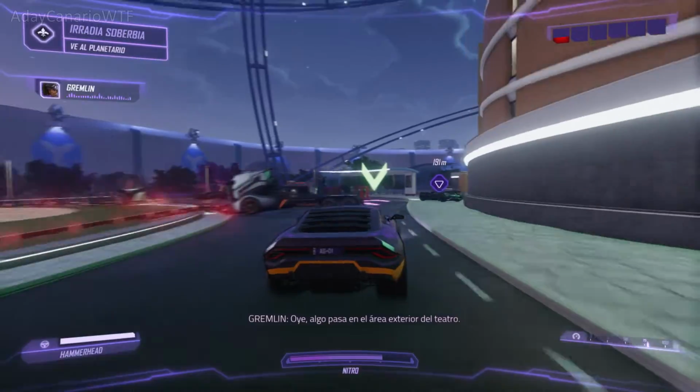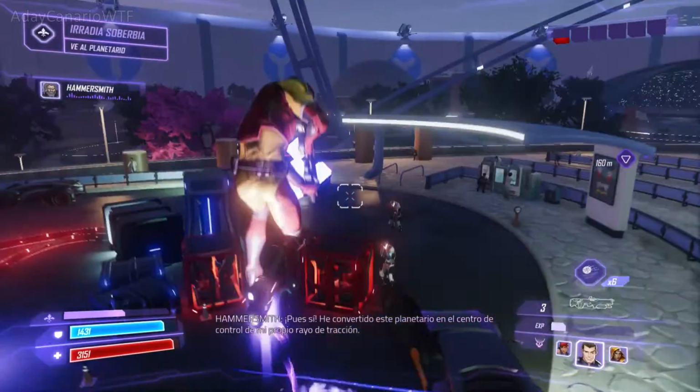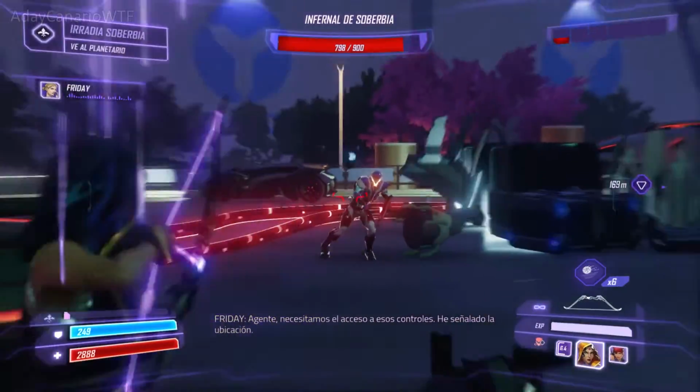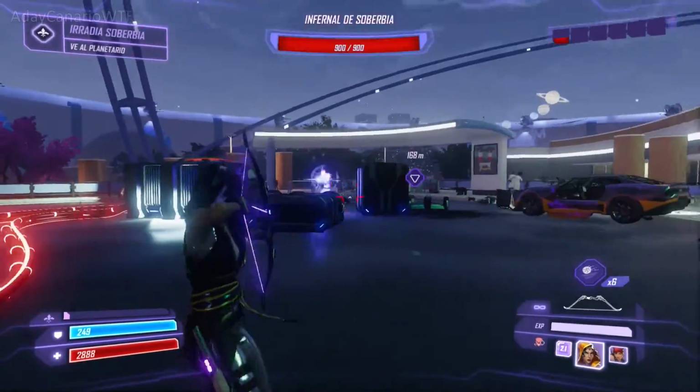Hey, there's something happening in that outdoor theater area. Why, yes. I turned this planetarium into my very own tractor beam control center. Agent, we need access to those controls. I've marked the location. Let me fire it!